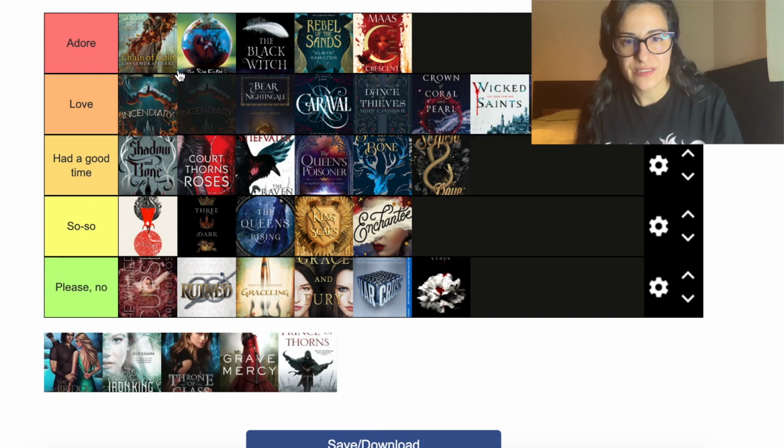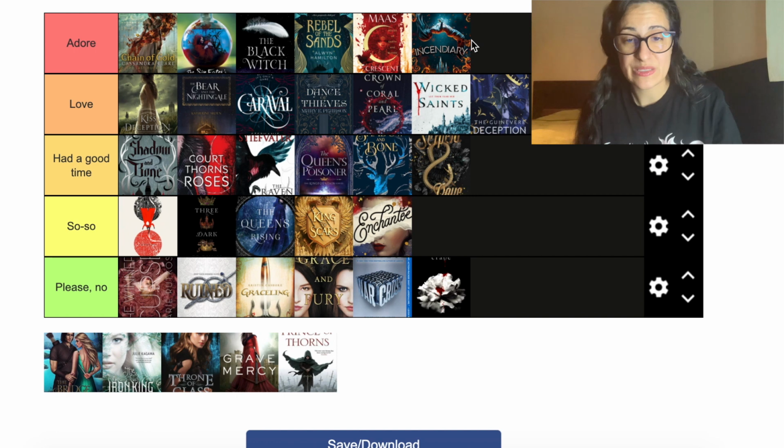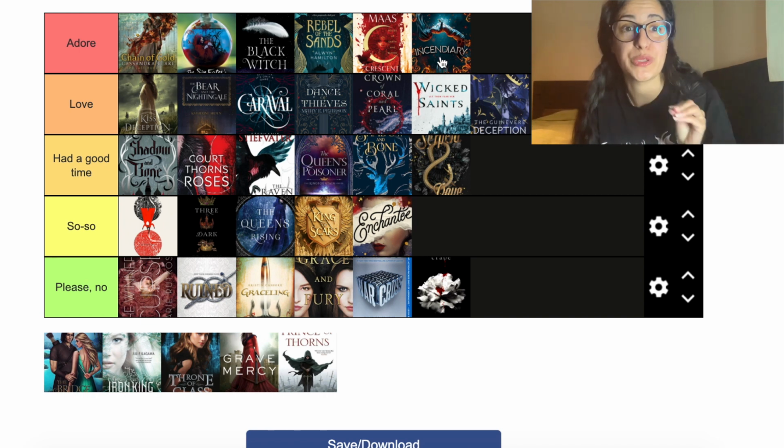Incendiary, this is the first book in a Hispanic-inspired high fantasy, so I enjoyed it very, very much. It had a unique main character with unique abilities, and her unique abilities meant that she had a very unique struggle, both internal and external, which was super interesting to read about. The Bridge Kingdom, had a good time.